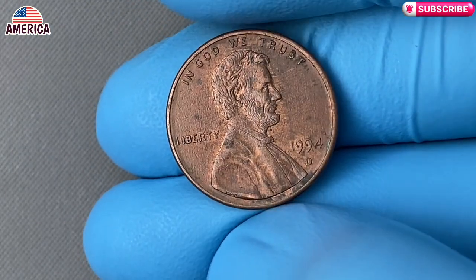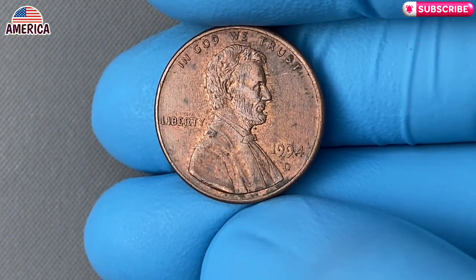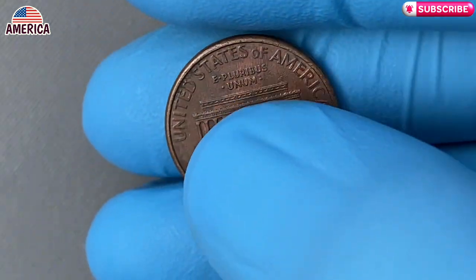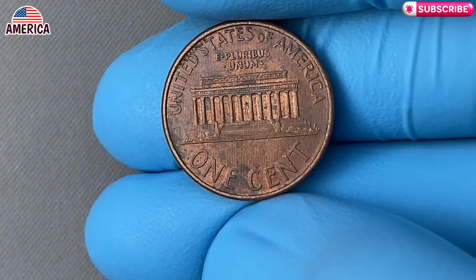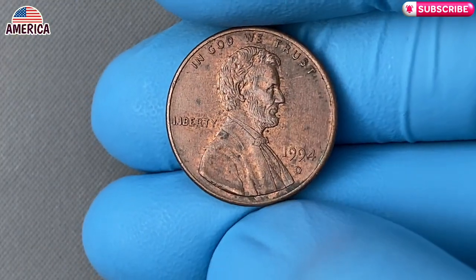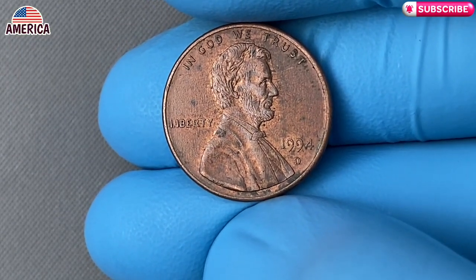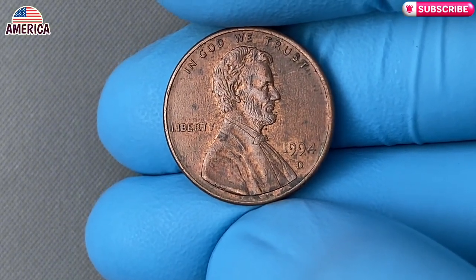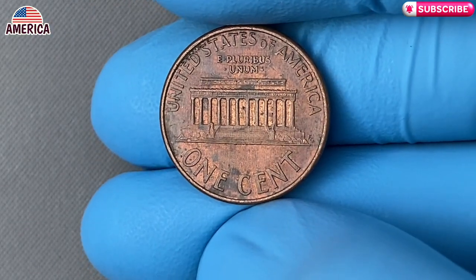The 1994 penny, like many of the pennies minted in the 1990s, features the iconic portrait of Abraham Lincoln on the obverse and the Lincoln Memorial on the reverse. This design has been a part of U.S. currency since 1909, and in 1994, it was still in full circulation. So, why does this particular penny from 1994 have a higher value than you might expect? Well, the answer lies in rarity, condition, and certain minting errors that can make a simple penny worth far more than its face value. Let's start by talking about condition.